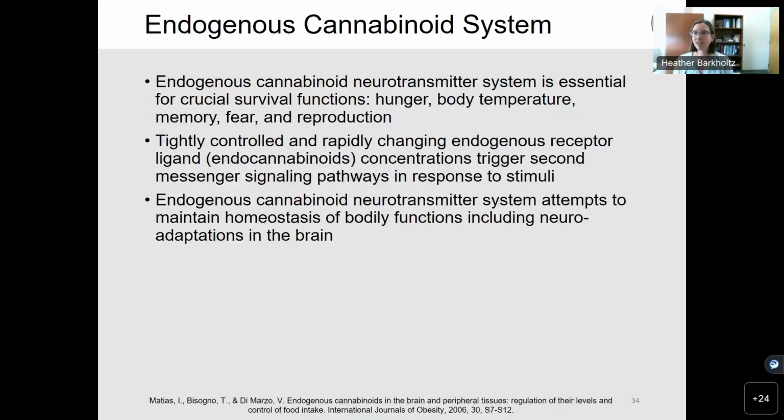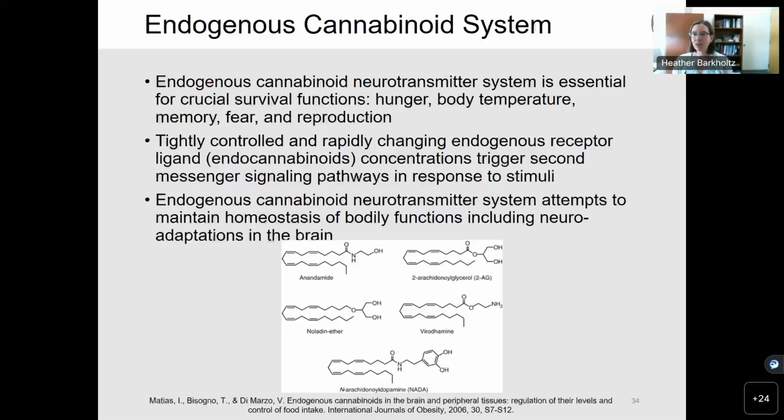So therefore, it's tightly controlled and rapidly changing, and we have endogenous cannabinoids, or endocannabinoids, shown below. As these bind to our receptors, they can trigger second messenger signaling pathways in response to external and internal stimuli, and the endogenous cannabinoid system attempts to maintain homeostasis of our bodily functions, including neuroadaptations to the brain, which is the problematic point if you're consuming cannabinoids while pregnant or breastfeeding or still developing as a youth.